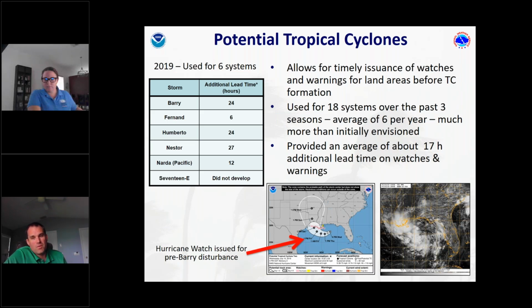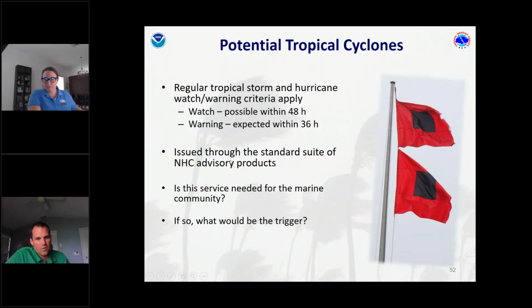So now with this capability, we provide an average of about 17 hours of additional lead time on watches and warnings. We used this last year for what became Barry in the Gulf of Mexico. We issued a hurricane watch for a system that hadn't even become a tropical depression or tropical storm yet. So again, it allows us to issue the watches and warnings with that appropriate lead time for systems that are not quite tropical cyclones. And we do issue them through the standard suite of advisory products.